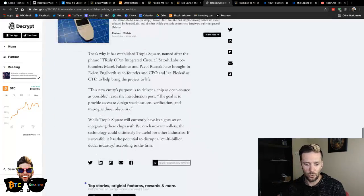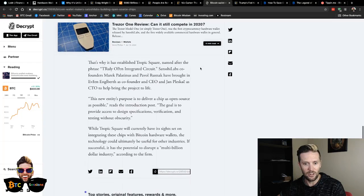So cool to see. I don't think that they have anything solid yet. They're still working on it. They call the project Tropic Square. A reason being, it's kind of a play on truly open integrated circuit.